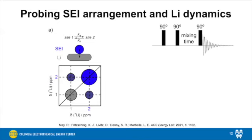If we collect a 2D spectrum, this is what we would expect it to look like, where we see along this diagonal a peak for lithium metal and a peak for our SEI, which would be this big blob that contains all those individual components. Then if we have exchange between our SEI and our underlying metal electrode, we would end up getting these off-diagonal cross peaks. And the volume of these cross peaks is related to the rate of the chemical exchange across that interface.